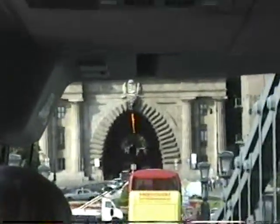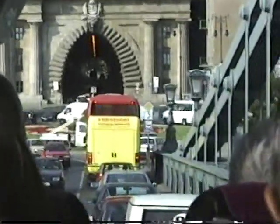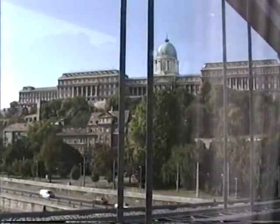Ahead of us, on Castle Hill, facing the river, you can see a huge structure, a huge building, the former royal palace.